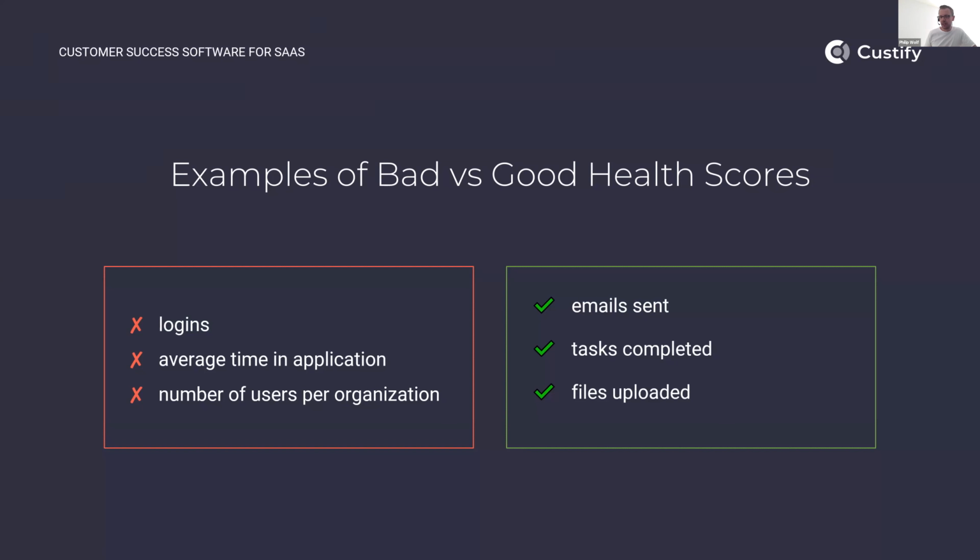That can be emails sent if your tool is sending emails. That can be tasks completed if your tool is somewhat related to a task management system, or uploading files if you're a Box or some other kind of solution where I can upload files. All in all, it's just tied to the product usage, tied to the pain that you solve. Those are the better health scores and the more important health scores.